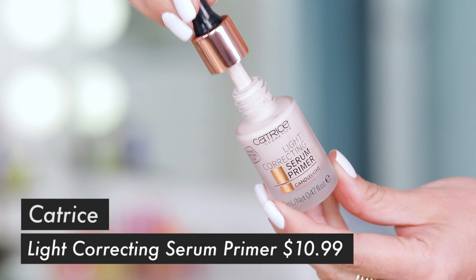So let's just dig right in with something that I have been priming my face with when I want to do the illumination trick. Now, I don't always reach for this. It has to be on a day when I know I'm gonna be very dewy, juicy, like the skin is not gonna be as heavy. When I reach for lighter makeup and I don't go full cover, I like using this from Catrice. This is called the Light Correcting Serum Primer. You're supposed to shake it before you use it, so make sure you do that. Give it a good little wiggle.